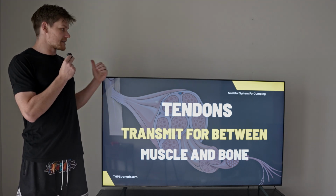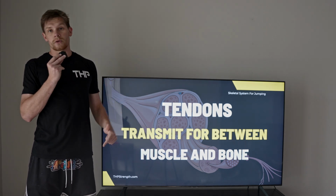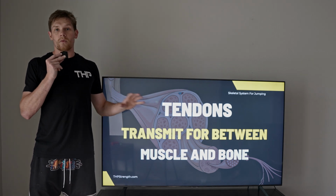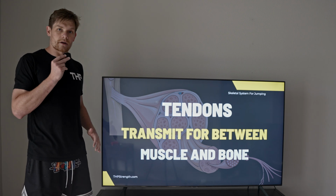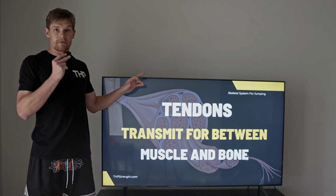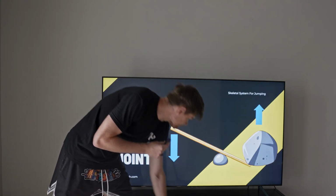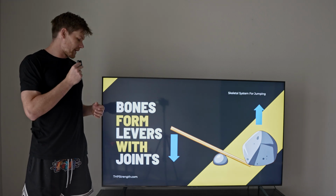The next thing is the tendon. The tendon is responsible for connecting the muscle to the bone. Now, tendons can stretch, they can deform and store energy, but we're not going to get into that yet because it is a more complex topic, and I'll cover that another time. But all you need to remember is that the tendon's function is to transmit force from the muscle to the bone, all right? And then lastly, bones form the levers with joints.